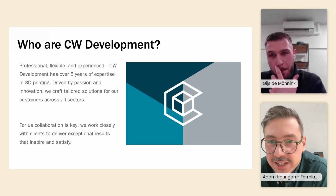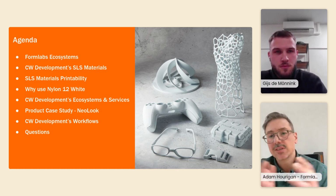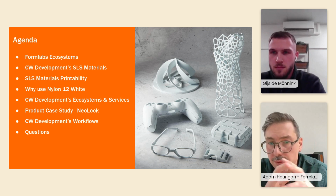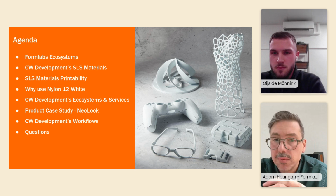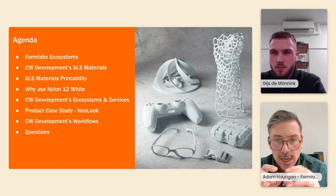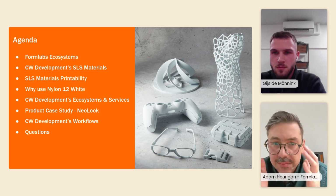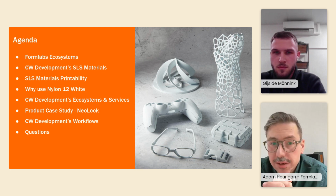Let's have a quick look at our agenda. So we are going to talk a bit more about the Formlabs ecosystems. As we know, there's some people in the audience that maybe don't know of Formlabs ecosystems too much, so we'll go through that for everybody so we're on the same page. We'll talk a bit about what specific materials CW is using with SLS right now. Then we'll talk about the different printability in those materials, naturally focusing on white and setting some expectations. And then we'll talk about how to use or why to use white nylon.